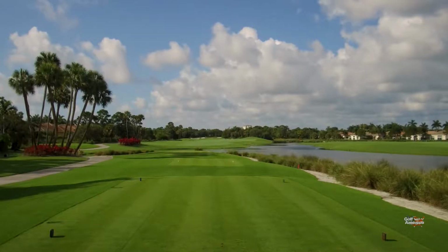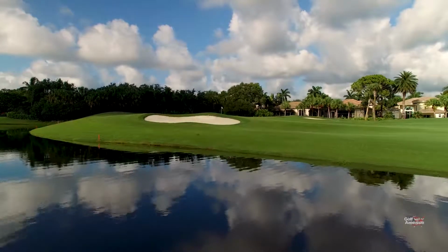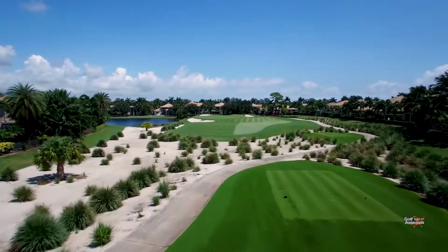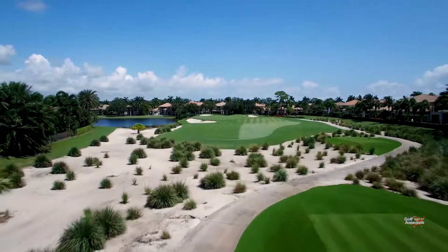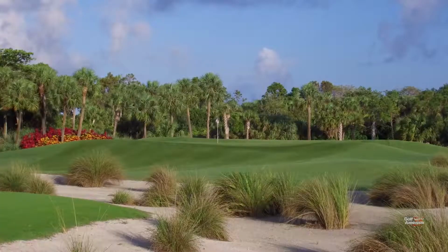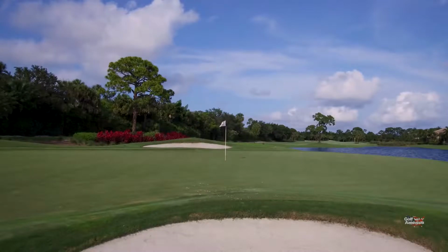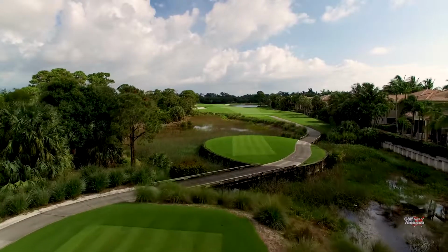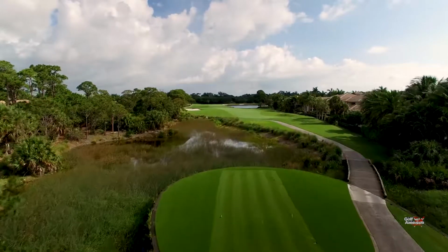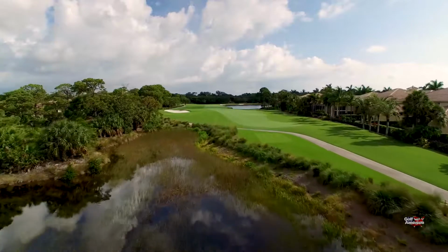Located just a mere 2 miles from the Atlantic Ocean, the course opened for play back in 2002. In 2014, the members purchased the club from the developer. And in 2016, the golf course was completely renovated. A good test of golf, without a doubt. But this golf course is playable for any level of golfer.